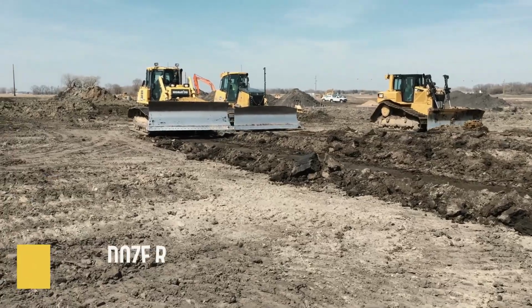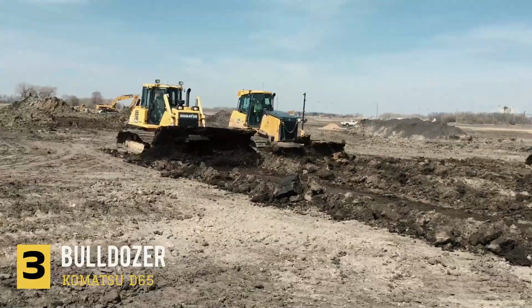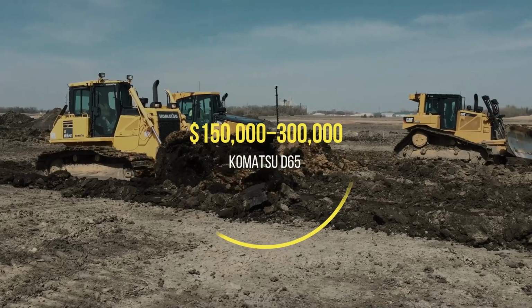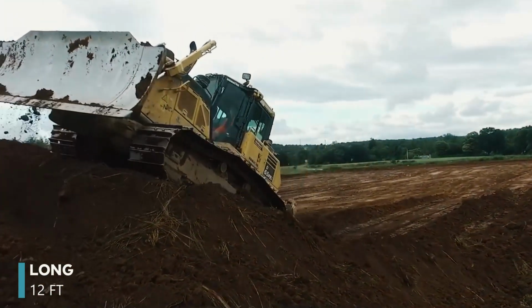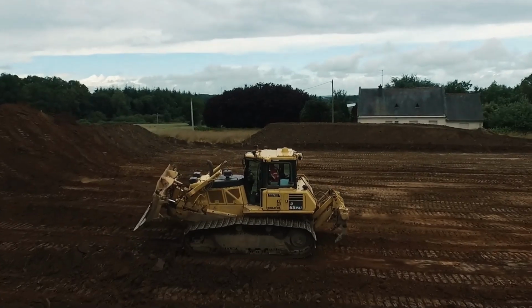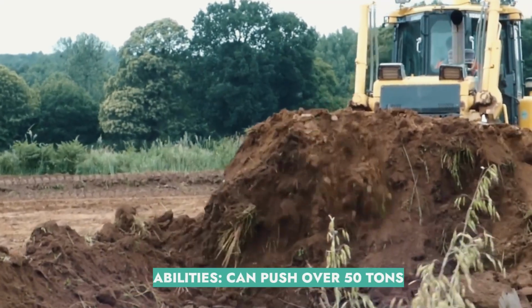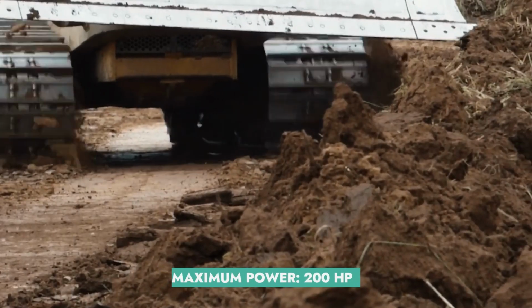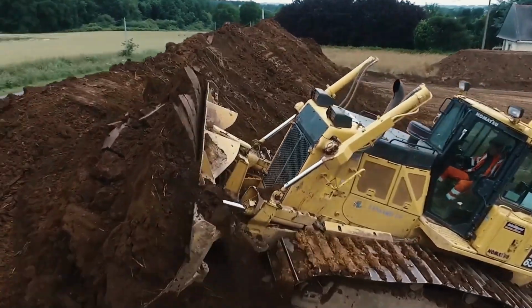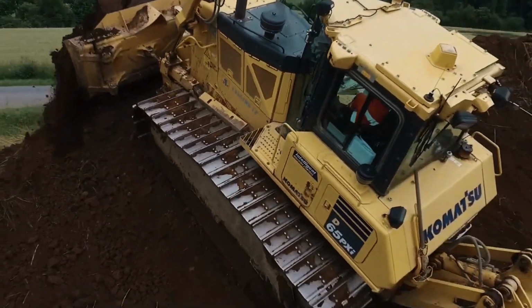Now let's talk bulldozers, and we'll focus on the Komatsu D65. This $150,000 to $300,000 machine, measuring 8 feet wide and 12 feet long, is crucial for moving earth and clearing land in construction and mining operations. With its ability to push over 50 tons of material and its 200 horsepower engine, it's a powerhouse on any job site. However, operating a bulldozer comes with unique challenges.